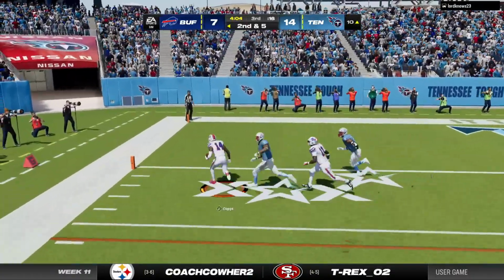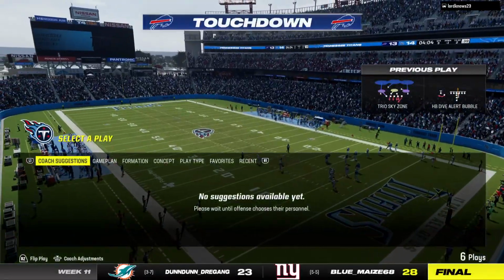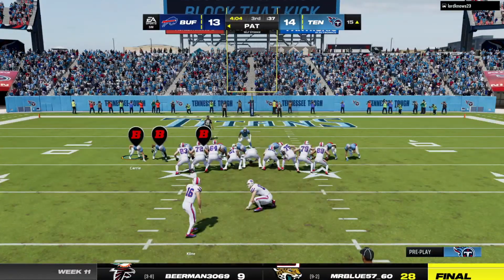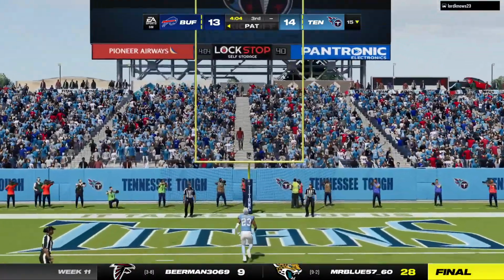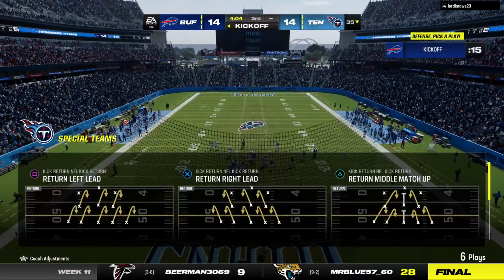The left side, caught by Diggs. Touchdown. Stefon Diggs from 10 yards out. And the Bills are within an extra point of tying up this ball game. Point after, right down the middle. And we are tied at 14.